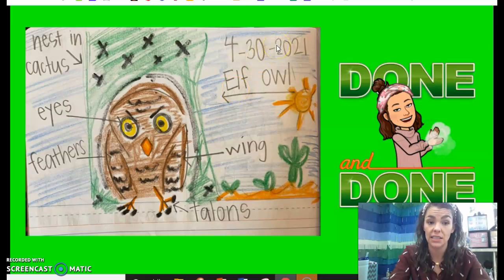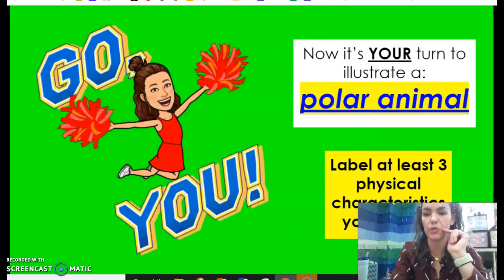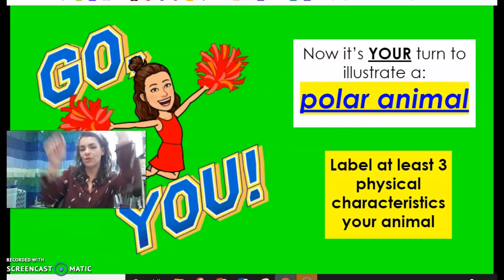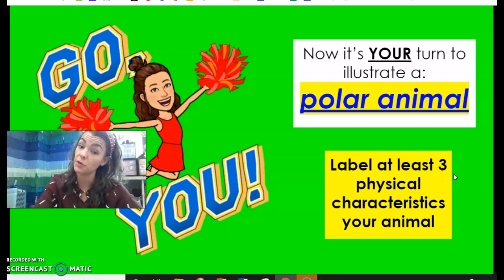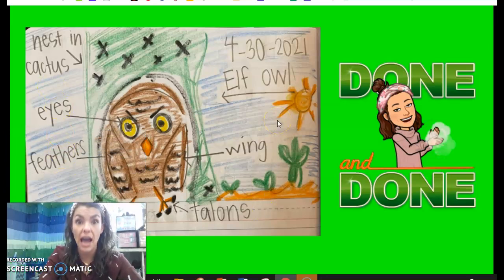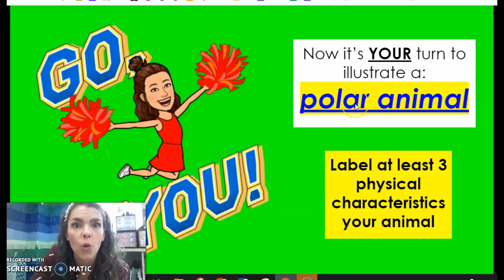You'll do the same activity today, but no more desert animal. Today, we're focused on what kind of animals? Polar animal. Say that with me one more time. Polar animal. Nice job. Go you, go you, go you, because it is your turn to illustrate or draw a polar animal. Then you have to label at least 3 physical characteristics on your animal. Here on the owl, we had 5 labels of characteristics. You have to give me at least how many? 3 characteristics. You're not drawing the owl again. Now we're going to a polar animal.